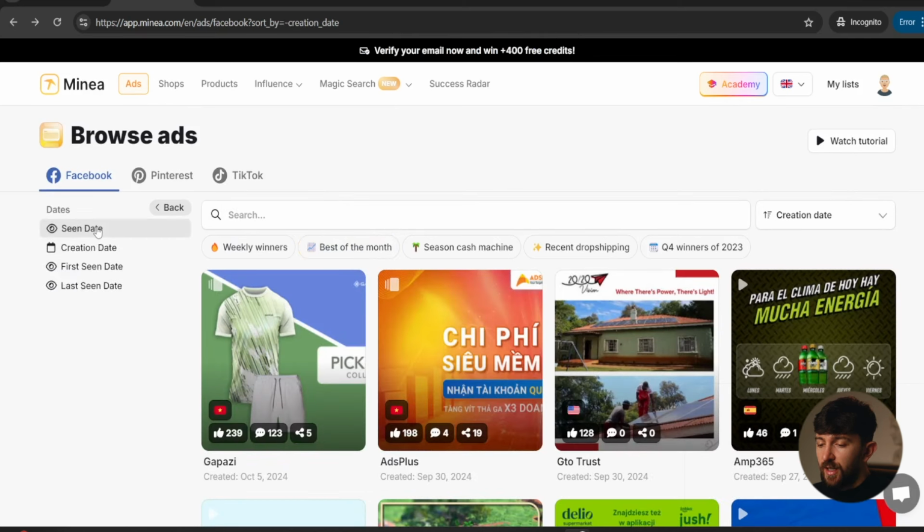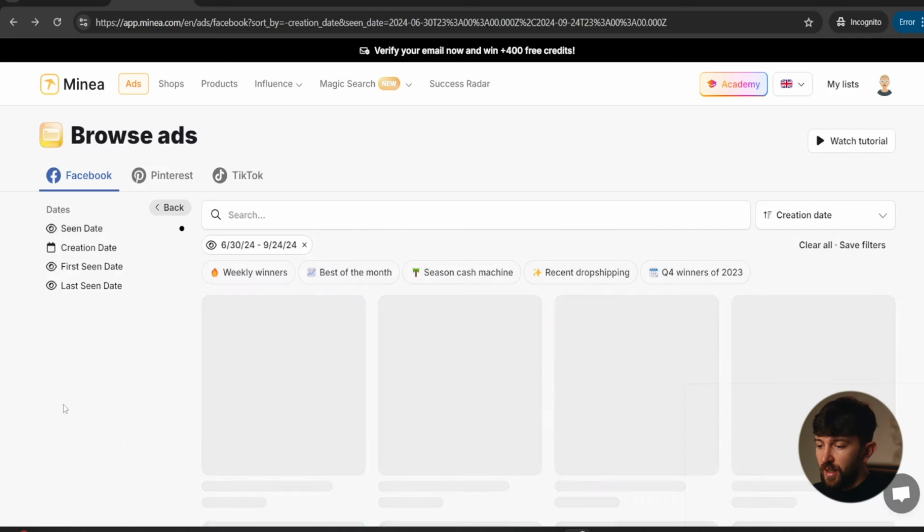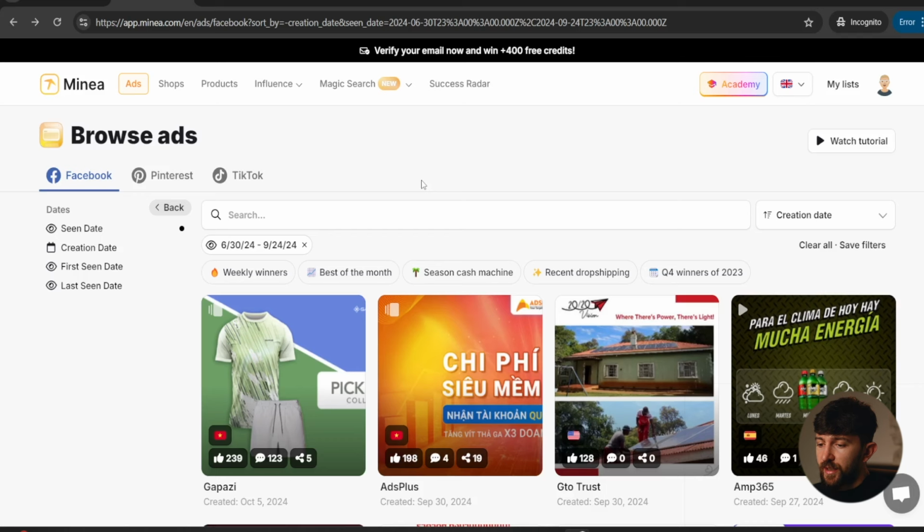So if we come to dates, you can go and filter all of the ads by seen date, by creation date, first seen date, and last seen date. So for example, if we come over to seen date, we can go and filter out ads that have been running in the last 3 months, for example. So if we go to the 1st of July, so the last 2.5 months, we can see products that have been trending recently.